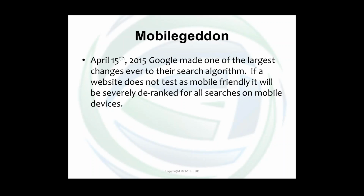Google wants people to use their application and be happy with it and keep coming back to it. And if you do a search on a mobile device and Google recommends a website that's not very mobile friendly, you're going to get frustrated with Google and maybe go find yourself a search engine that gives you good results for a mobile device. So now if you search on a mobile device like a tablet or a phone and your website's not mobile friendly, Google didn't go so far as to say it won't appear, but they said it's going to be very difficult to find.